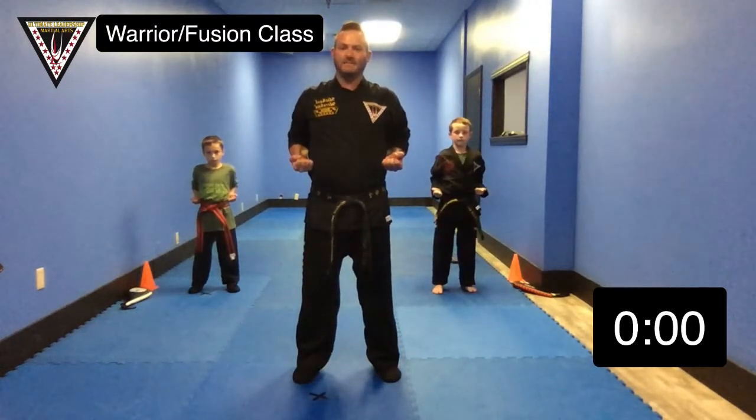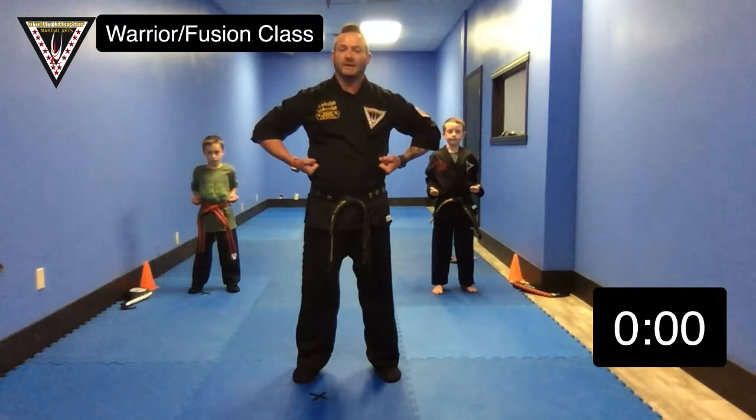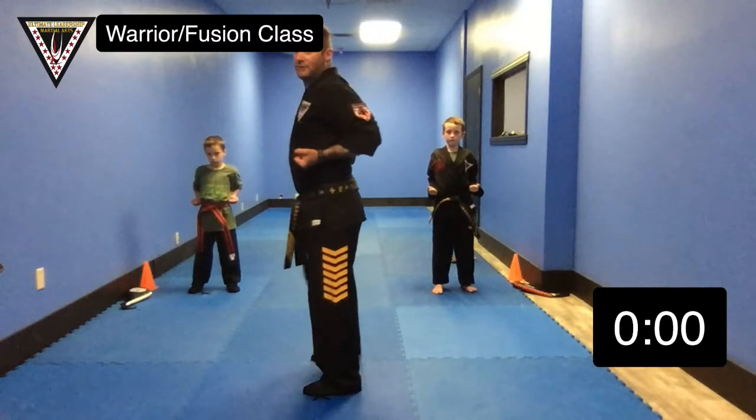This is a low X block, so my hands start pulled back on my belt. Okay, and you can't see my elbows. Now you can. I don't want it to be like this, or else the movement's not going to go the right direction. I want my elbows pulled back behind me. If you see, my elbows are pulled straight backwards like that.